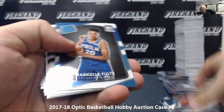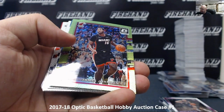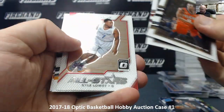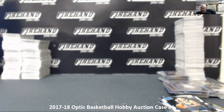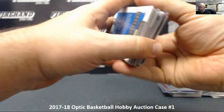Norman Powell insert, Markelle Fultz rookie, Jason Kidd insert, James Johnson, lime green to 175, Ivan Rabb rookie, Kyle Lowry insert, Steph Curry insert, and a Tyler Lydon rookie. And that is going to conclude the break, everybody. We'll do a quick recap. After the recap, we'll be right on to auction case number two.